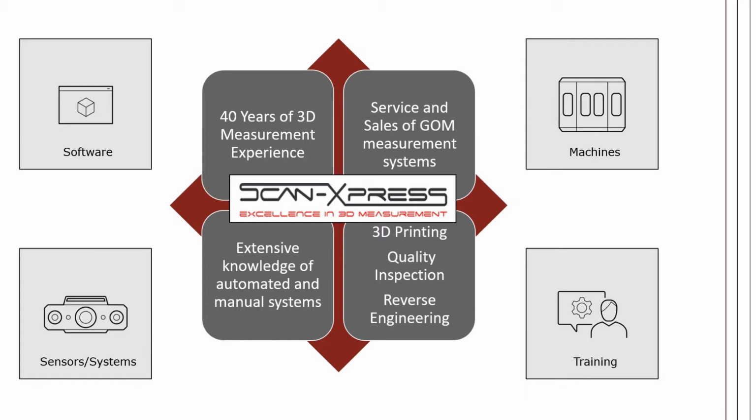We are more than just a scanning bureau. We offer software, training, and support, and friendly advice on which systems will meet your unique needs. As we enter Industry 4.0, we can also guide you in the adoption of industry-leading automated inspection suites.